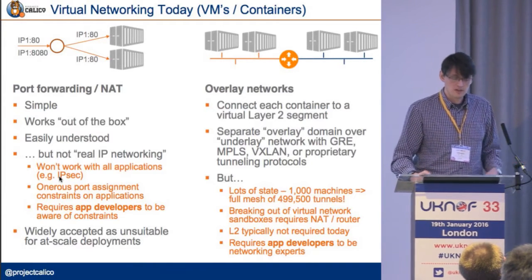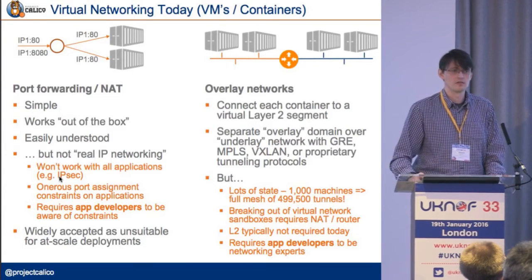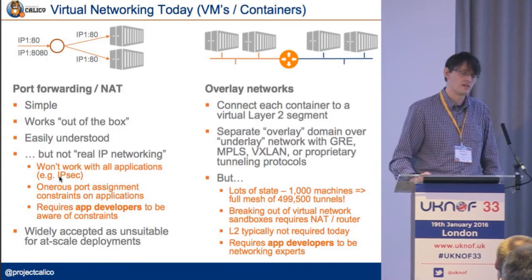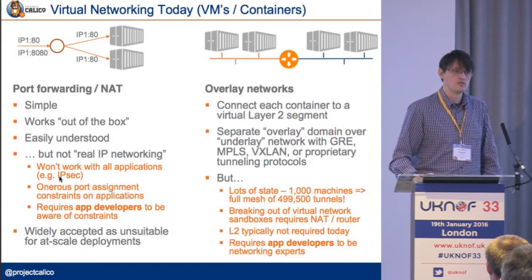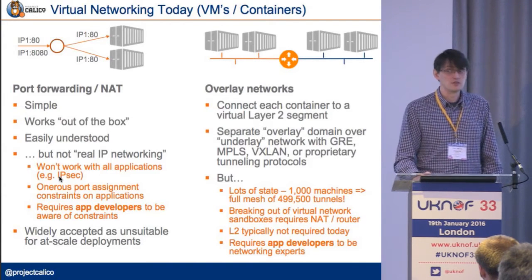A lot of types of application wouldn't work. It fundamentally meant you needed to know how that port assignment was going to work. So yes, it was fine if you just wanted to try out Docker for a little while, but no one was going to accept that as a scalable networking solution for containers. So in the Einstein example, it's simple, but it's actually a bit too simple.